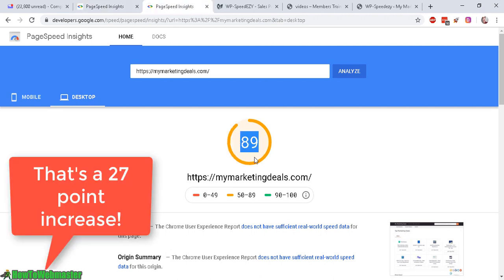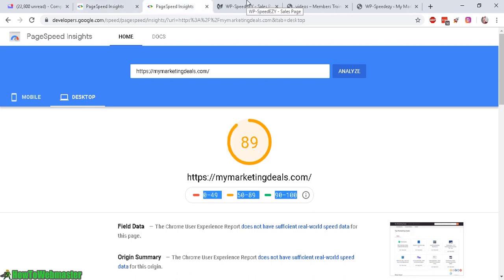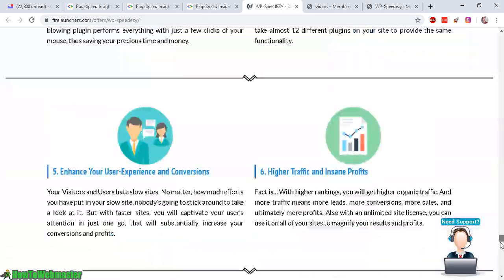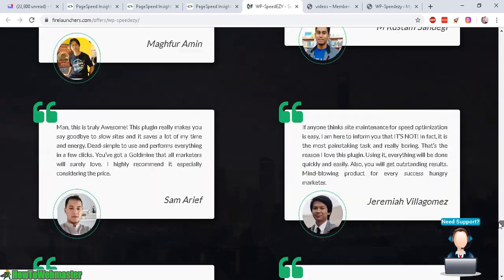So 89, that's almost in the 90s range, which is where Google wants to see your sites in terms of the speed. WP Speedezy definitely increased my site speed according to Google Page Speed Insights. So it worked, it did its job. It is super easy to set up and install, and all the options and features are easily laid out. If you're using shared hosting, this is a very cost-effective way to increase your website speed.